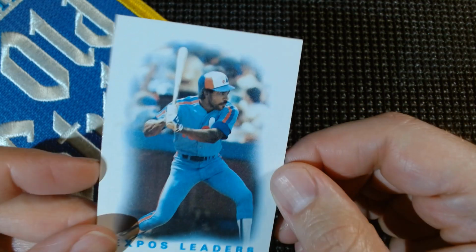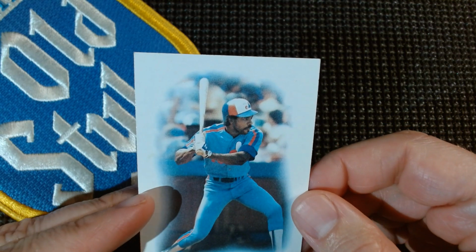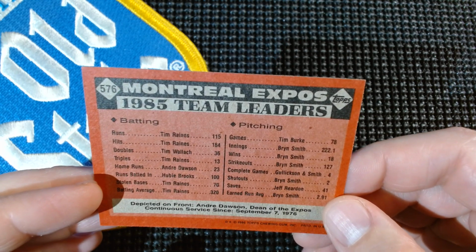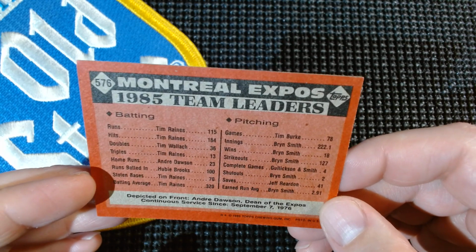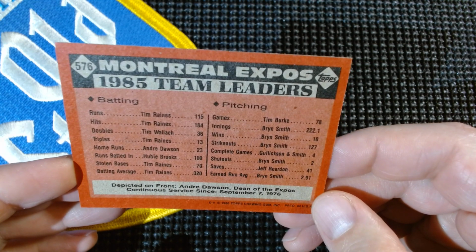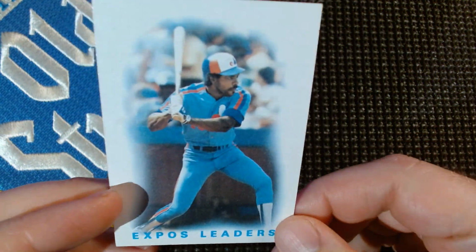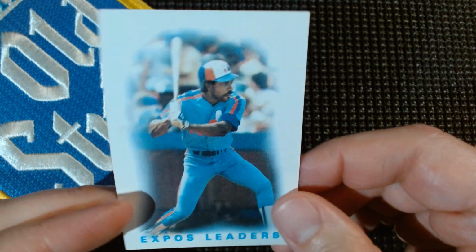Boom. Andre Dawson, the Hawk. There's an old style classic baseball card. Let's see how many leaders he's over here. 10 Raines in runs, hits, doubles, triples, home runs. Dawson. Alright, well, Tim Raines was really running it up that year. Depicted on the front, Andre Dawson, Dean of the Expos, continuous service since September 7th, 1976. I don't know if I have that in my binder or not. It's right here, but the computer's on it, so I'll have to look later.